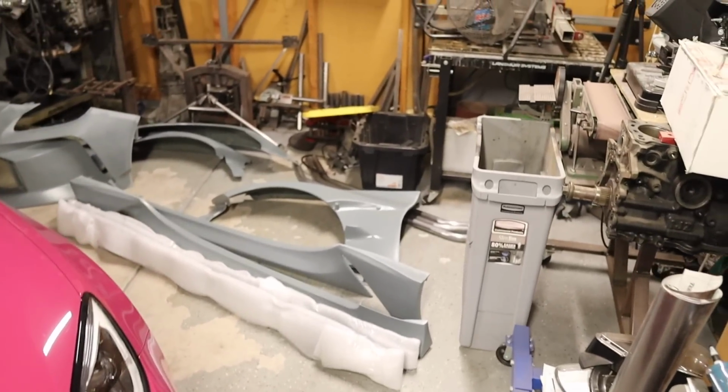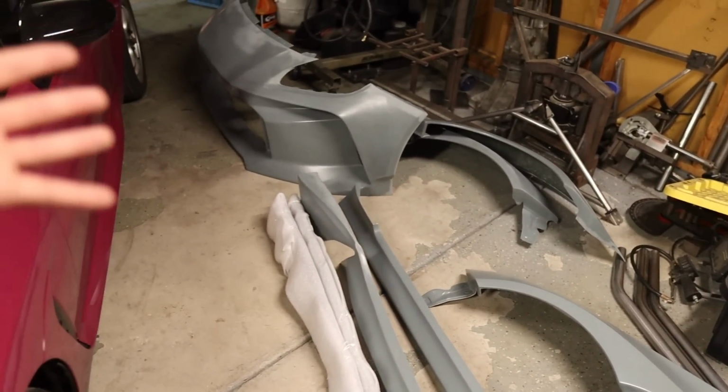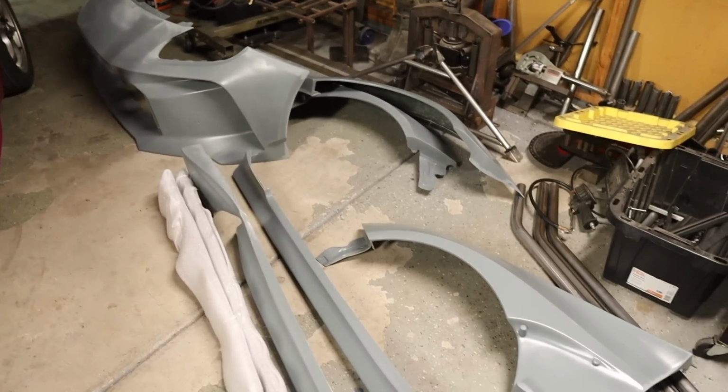We have a ton of pieces to this kit. It's been a while since I've touched a wide body kit, ever since we did the V3 kit on the FRS. And I just cannot wait for this transformation of the BRZ.